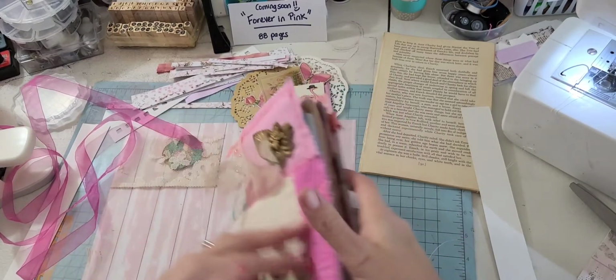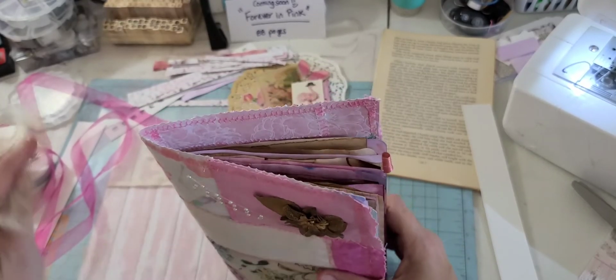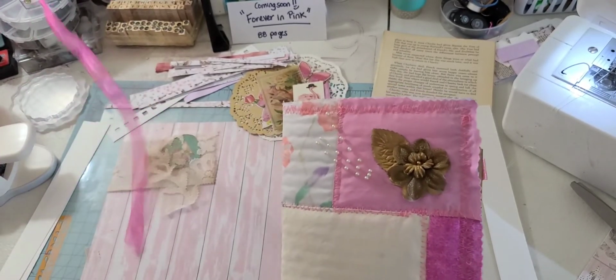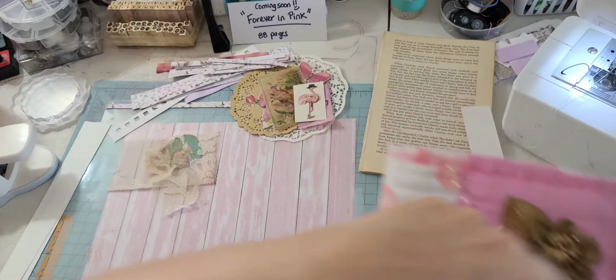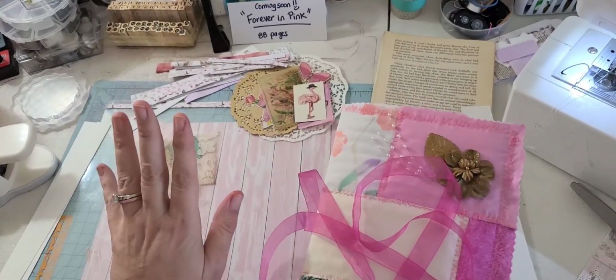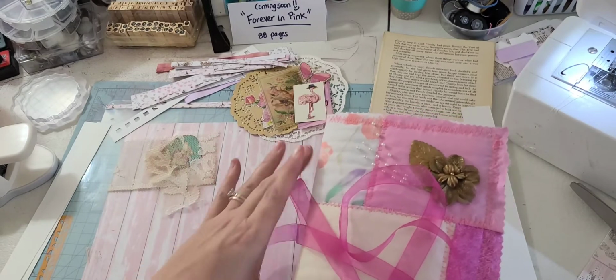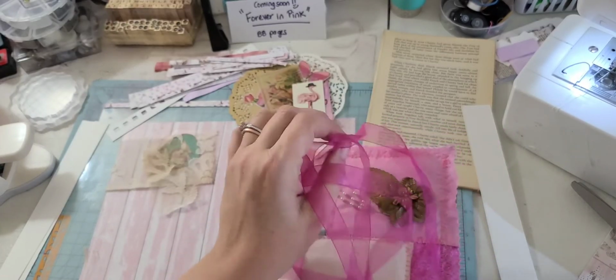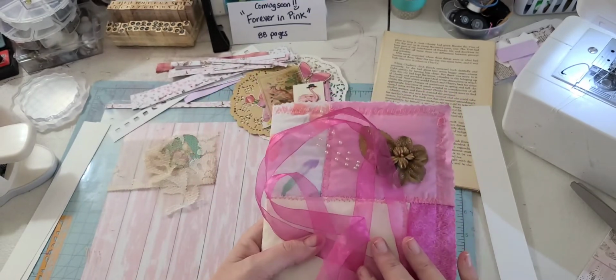So like I said, we'll do a whole flip through of the journal once it's ready to be put up in the Etsy. I'll show you what the closure will look like at that point. It's going to be called, you know, I like to name mine just superficially. It's not in the book. It is just named that, so I know what it is and what I'm working with. This one's going to be Forever in Pink.